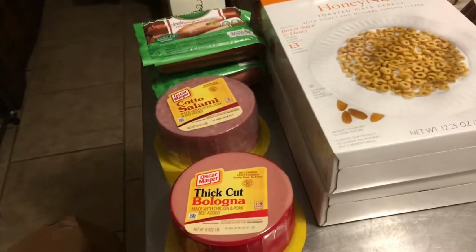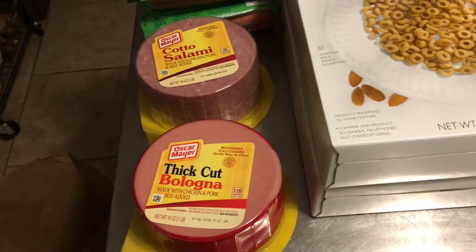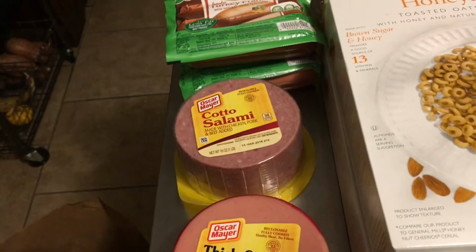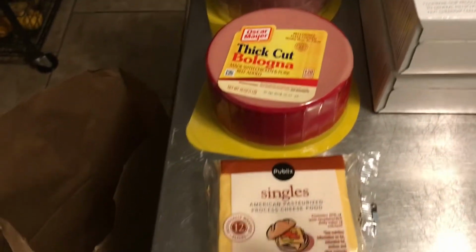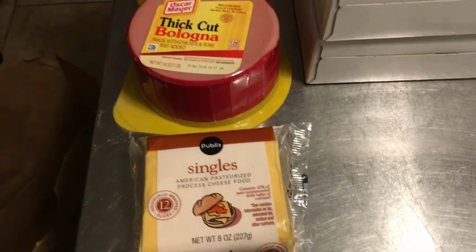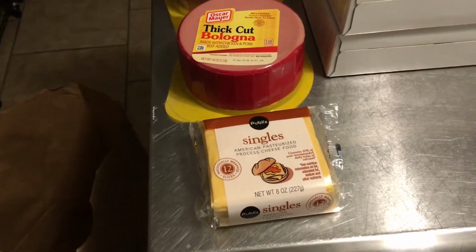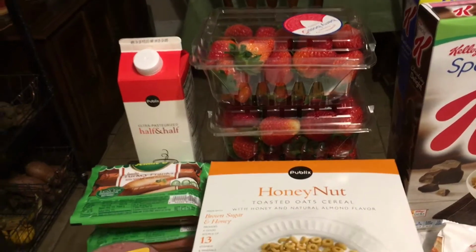The bologna and the salami, I don't know, I've just been really kind of wanting bologna. I know that's awful for you, but I really wanted a bologna sandwich, and the salami, between the two, that was on sale 2 for $5. And Chris likes this kind of cheese, and so does Jaden, because it melts. I know this is not good for you, but that's what they really like, so I get it for them, and that is $2. They had the strawberries on sale, 3 packages for $6, so I got those.